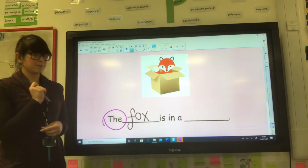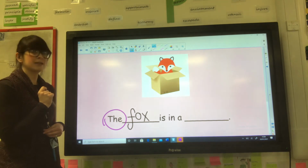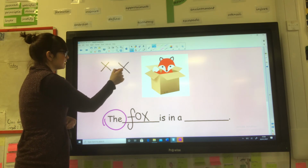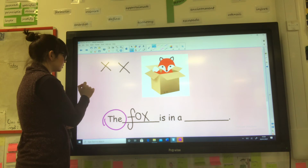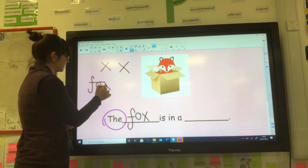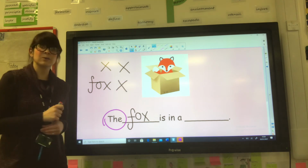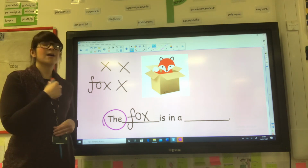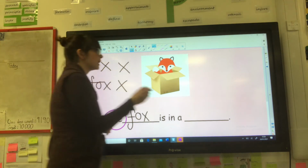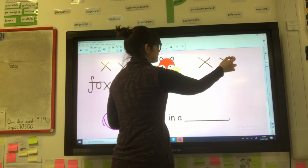I think I may have shown you wrong when I was showing you how to write the letter x, because I said that I often do it from that side, but I actually think that you should go from this side first, because if you were to write the word fox joined up, it would be like that. So yes, you should definitely go from this left hand side. I do apologise for that, that's my fault. It's because my handwriting isn't 100% correct. So remember, when you're writing your x, to go from this side.